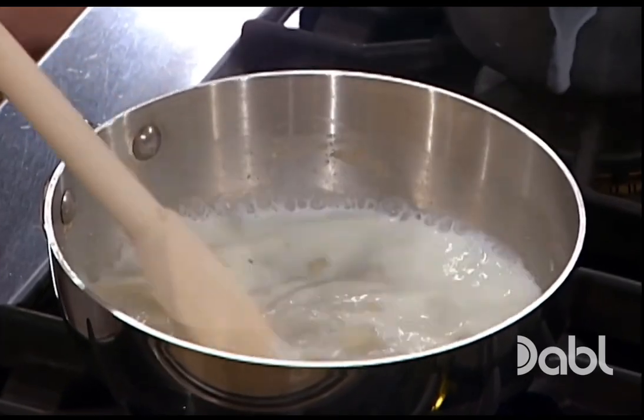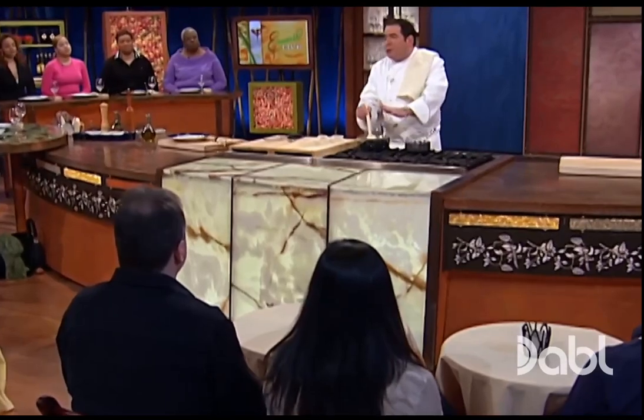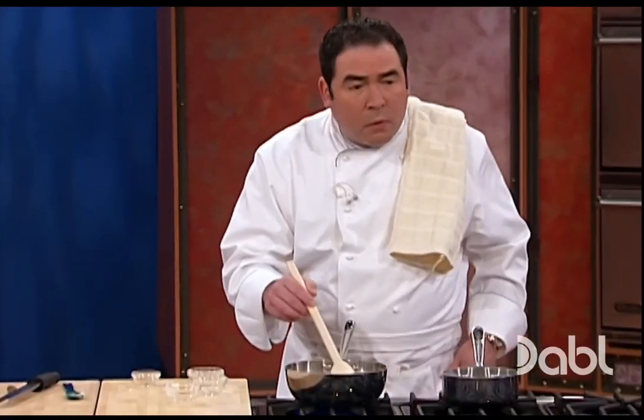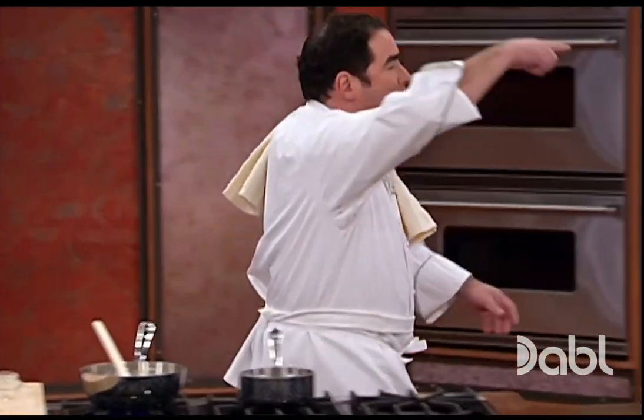Now what we're going to do is work that roux right into that. You'll never know how thick it's going to be until it comes to a boil. Once it comes to a boil, that's how thick it's going to be. When we come back, I'm going to show you what I mean. Stick around.